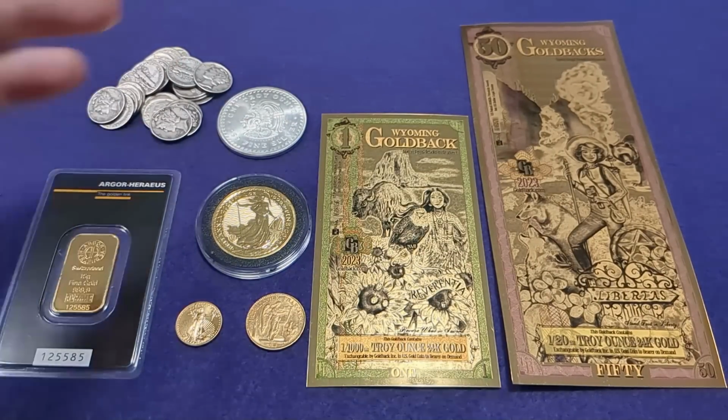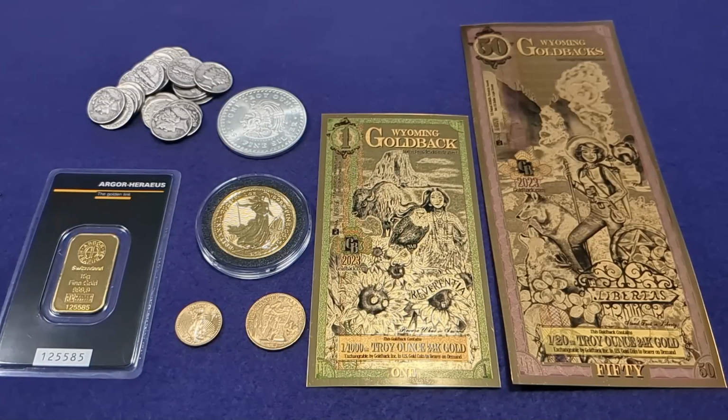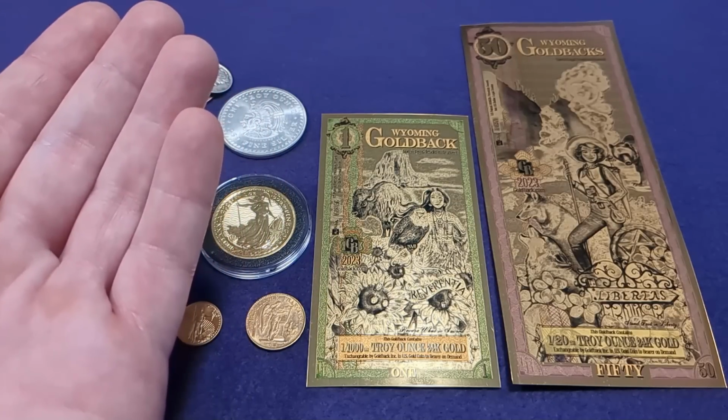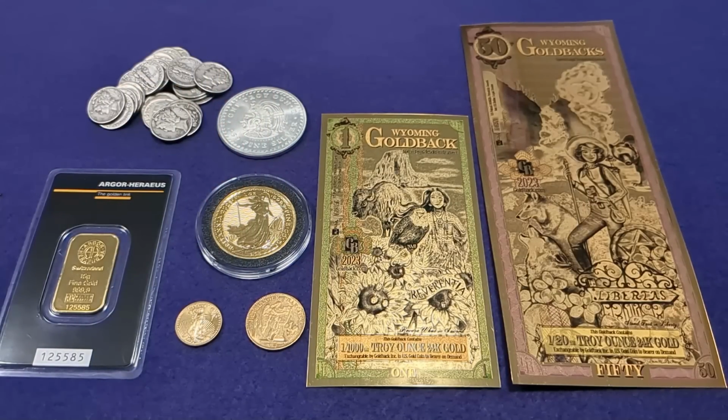But again, the reason that I like the Goldbacks so much is that it's just very easy to verify their authenticity. And I think that in a post-SHTF Mad Max world, verifying the authenticity of metals could become a real problem. I mean, there is a lot of counterfeit stuff out there. Just look on Alibaba or Wish.com. You can see that just about any popular gold or silver bullion coin, there are counterfeits. Even if they're crude counterfeits, it could be a problem. And I think with the Goldbacks, that's really just not that big of a problem. So I view that as a huge advantage there.